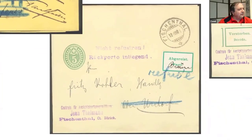Here you have a similar case, except that this time the recipient is gone. He has traveled away. Abgereist means traveled away. However, somebody with a marker wrote refusé also. So it's not clear whether the guy had really gone away or whether he just didn't want to have this. I don't know why these things were always refused, even though they were free. So I guess there must have been a hook in it that people didn't want to deal with.